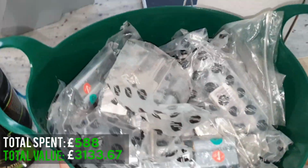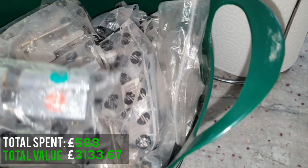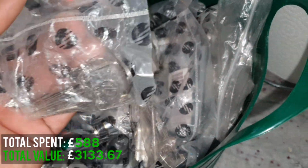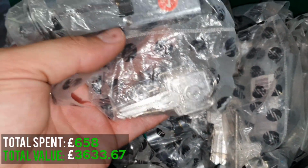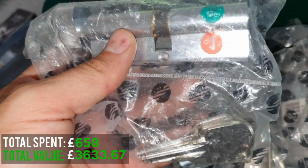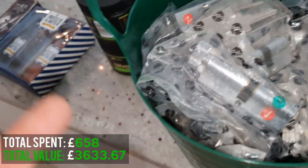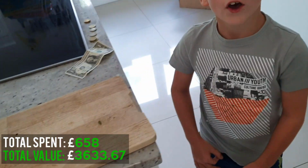And then bought 50 of these locks. These are all thumb turn locks, paid £70 for the lot. Going to look these up, they should be around £9 to £10 each. So should be a good amount of cash there, maybe up to £500. Need to have a look, they're all different sizes. So that was that, we spent a fair amount.